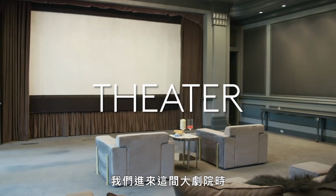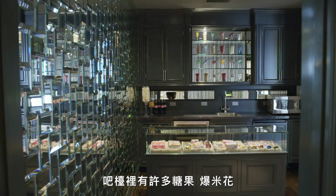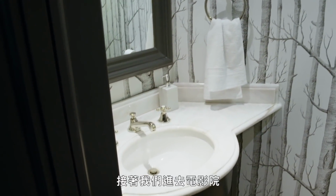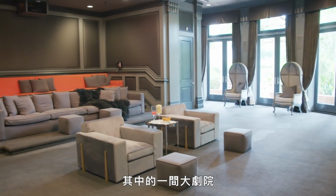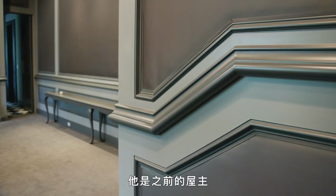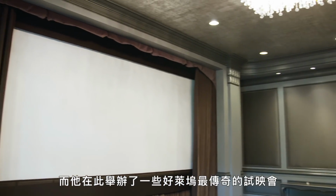As we head into the marquee theater, we actually pass a full concession stand. There's a full bar of candy, popcorn, an additional powder room here, and then we're going to head into the movie theater. Here we are in one of the most marquee theaters in Los Angeles. It was designed originally by Sidney Sheldon, who was the previous owner of the home, and he hosted some of the most epic screenings in Hollywood.